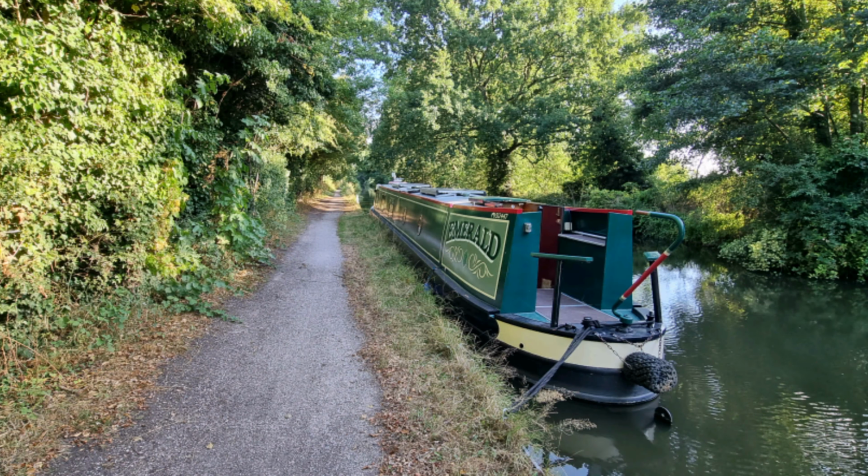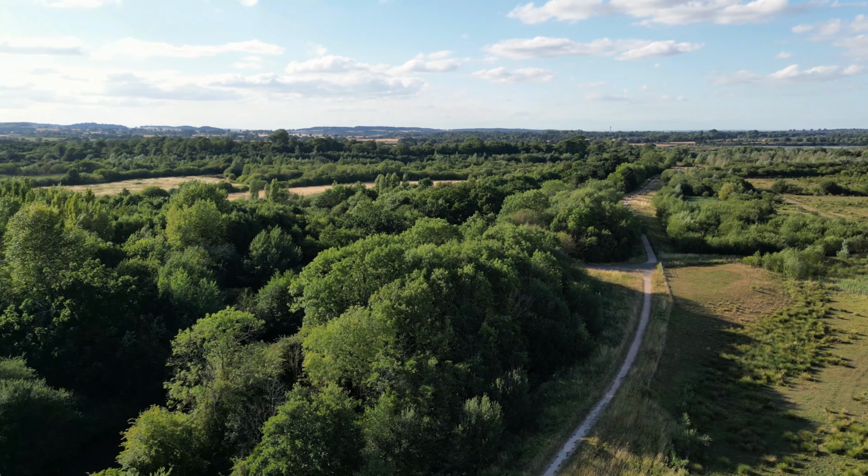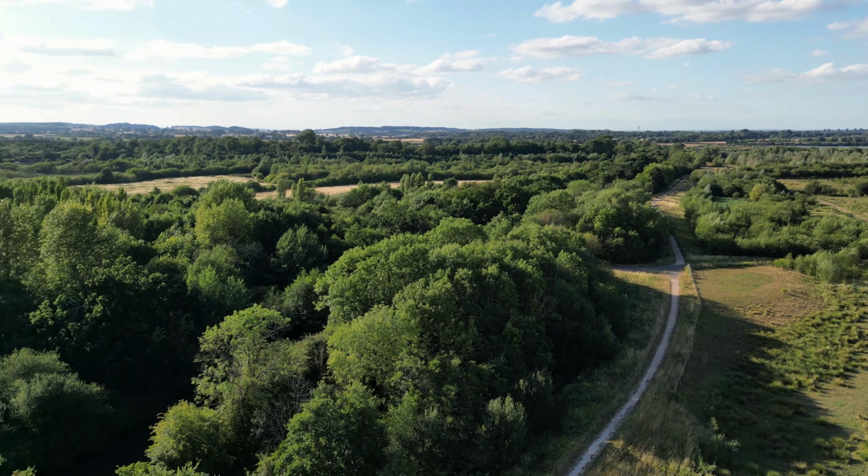This is us moored up for some lunch. And yeah, we're going to take a view on what we're going to do next. So we'll get the drone out. The drone is a little bit new, so I'm practicing at the moment. But I do manage to find the boat with it. So yeah, it's a really lovely spot here, and it's in the shade. It's really hot weather, so I'm going to stay here for the night.